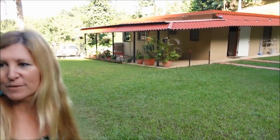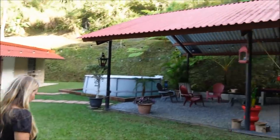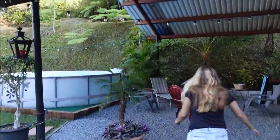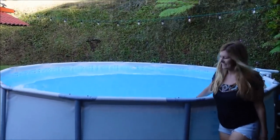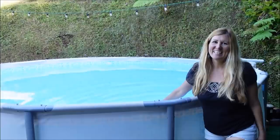Behind us is the little house that we'll be staying at. We can explore in there a little bit. Right now we're exploring the outside yard. It has a nice hangout spot with a hammock and even a pool, an above ground pool. It's a little bit chilly out here in the winter in the high mountains.